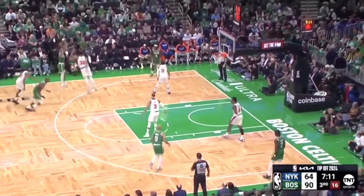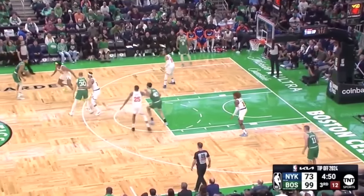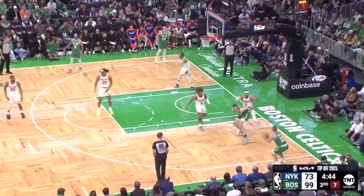This is crazy. All right, now the Knicks are very desperate at this point. They start sending 2 at Tatum. We're now on pace to set the record for most 3s in an NBA game. What else can you do? That's a good question. I'm not at liberty to discuss that.